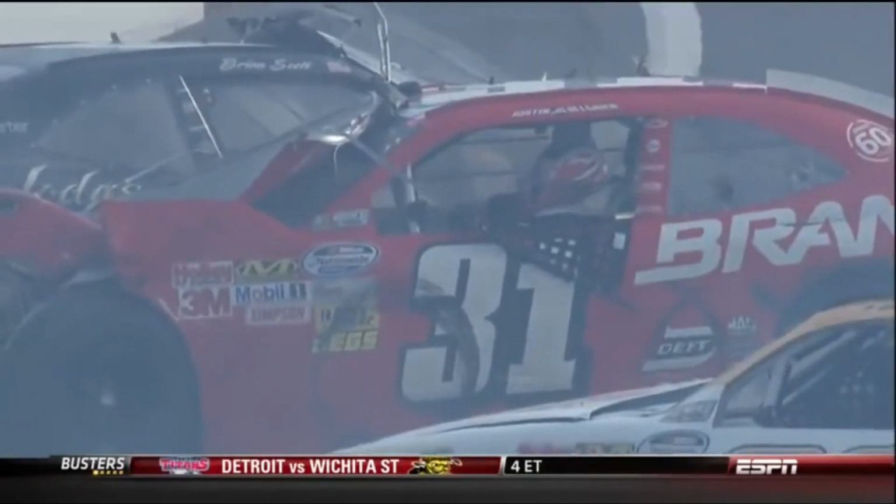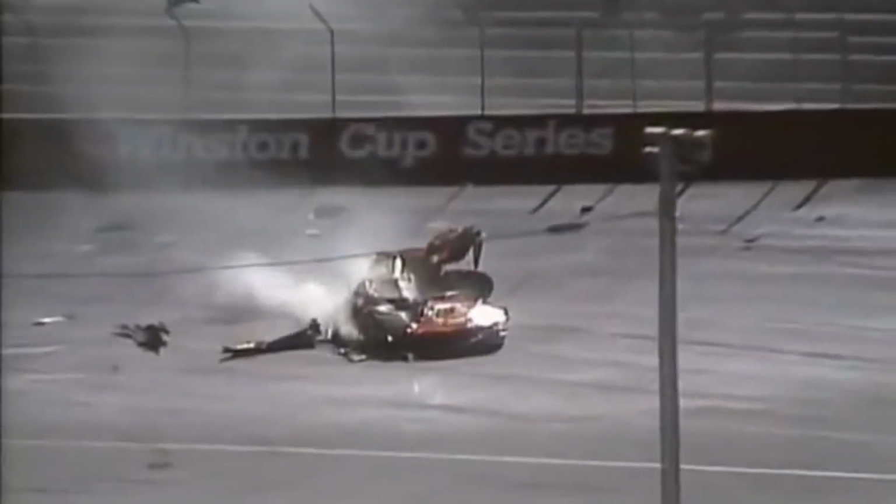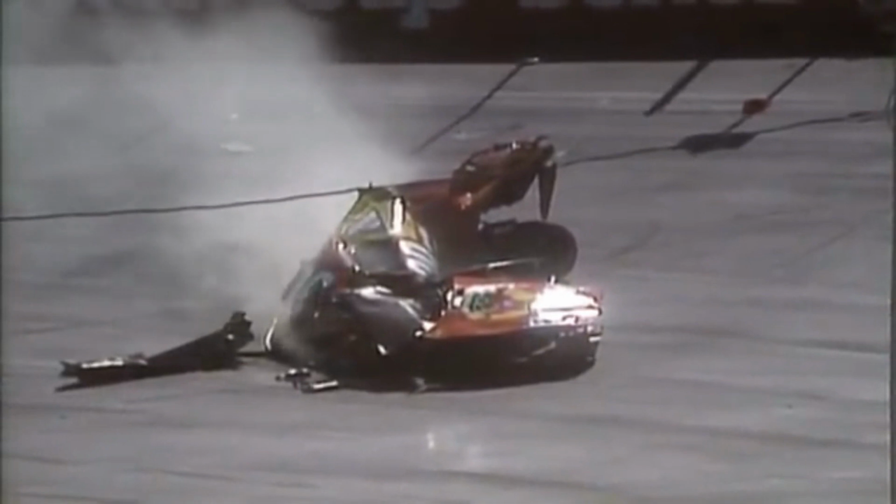He's bailing out of the car. Getting chased. Bad crash over in turn 2. Michael Waltrip has hit the wall hard. The car is upside down. And you can see the car is really torn up.